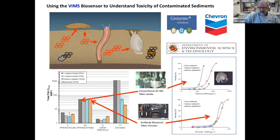Thank you, Kristen. One of the other applications that we're finding very useful for the biosensor technology is many of the contaminants that we study are what we call hydrophobic in nature. They tend to accumulate in sediments. And one of the challenges in environmental chemistry is to understand how these chemicals that are in the sediments can be transferred to organisms that live in the sediments or in the water column. And does that cause effects or cause accumulation in the food chain?